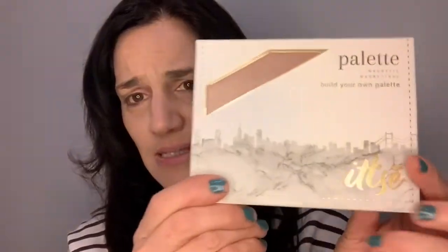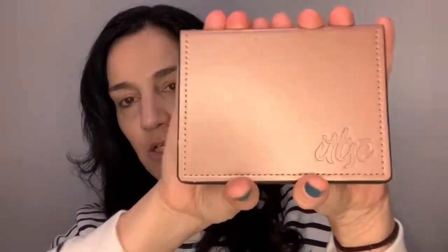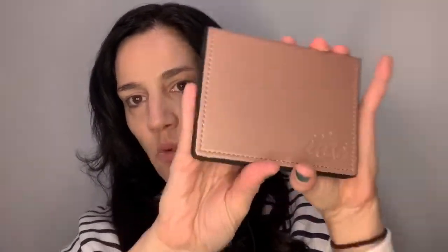Thirdly, we have this palette from Ipsy. It is build your own palette. It's a magnetic palette. That's intriguing, Ipsy. So this is what it looks like. It actually looks like one of those really fancy wallets that you can buy.